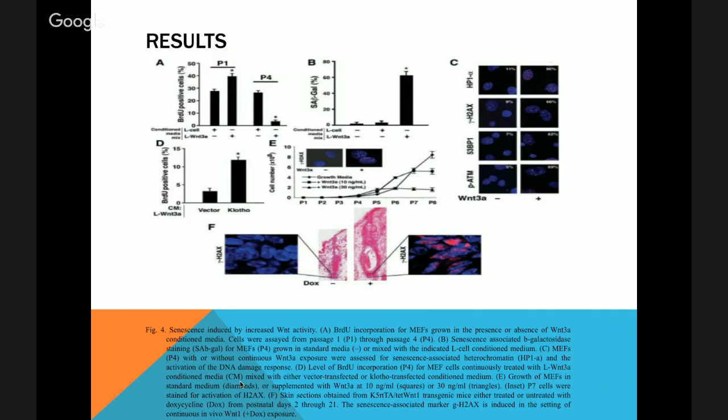So panel E shows the growth of MEFs in standard media or supplemented with WNT3A at different concentrations. So we see WNT3A at 10 nanograms per milliliter or 30 nanograms per milliliter. And P7 cells were stained for activation of H2AX.